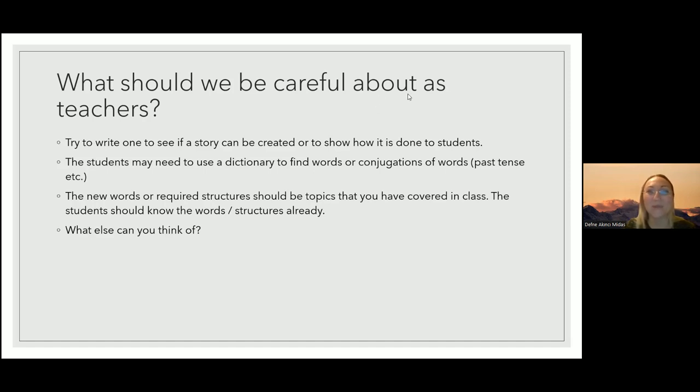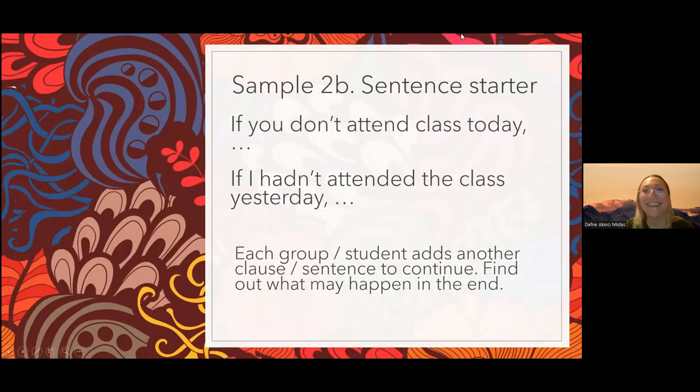Oh, the chat box is on fire. All right, let's go on. I have another idea, but this is a classic one. Another sentence starter with ifs.